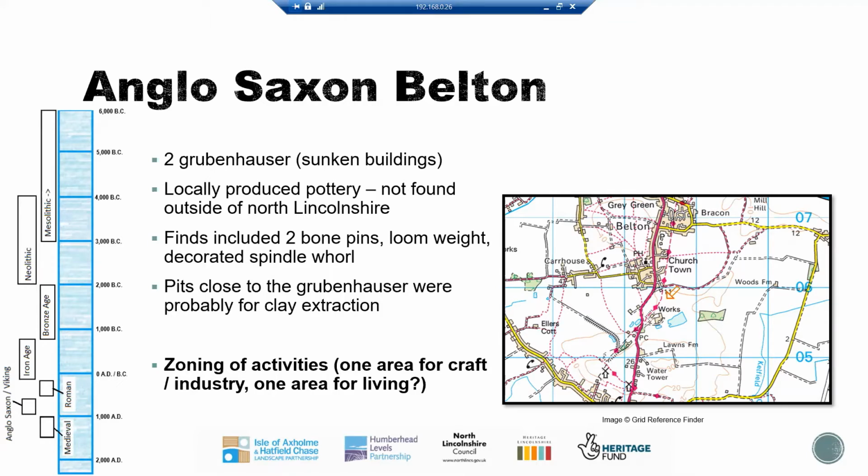So we have an example of an Anglo-Saxon site near Belton, just over here, so quite close to this public footpath if you want to go and have a look at any time. And here, an archaeological excavation found three probable structures. Two of these were clearer and they were identified as Grubenhäuser, or sunken buildings, which is quite characteristic of the Anglo-Saxon period. It's a typical form of dwelling structure. And then the third structure was a little bit more rough and ready. It may have been attributed to a storage space of some kind.